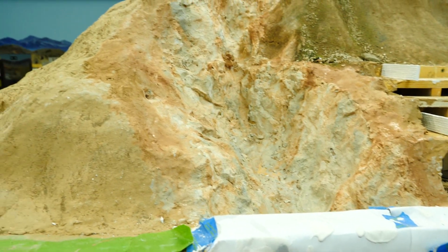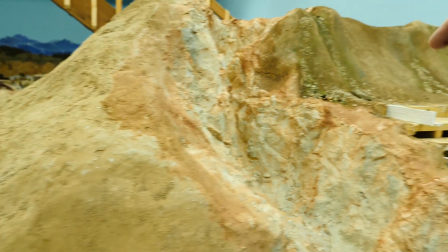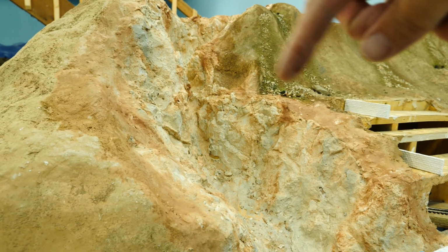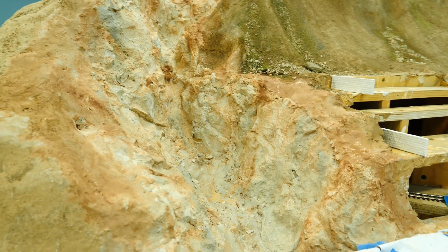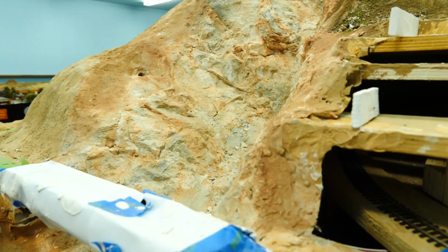I think what I'm going to do is get the same color paint that we use for all this, like that over there, and use that to blend in the edge. See what that does. But this is looking good.